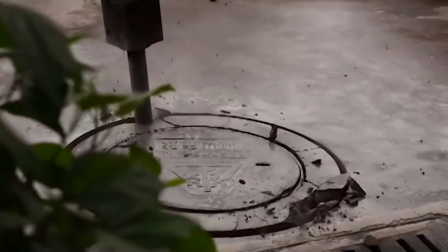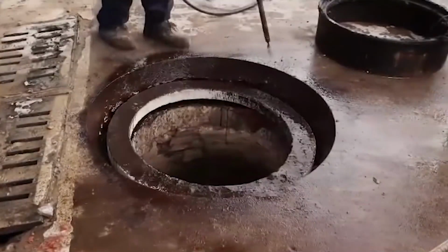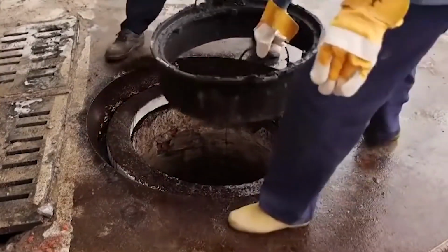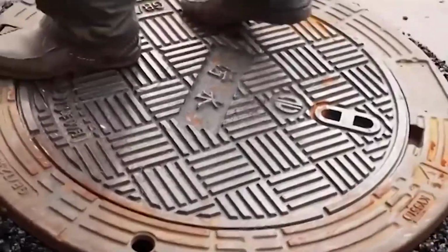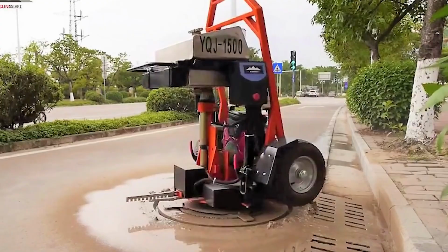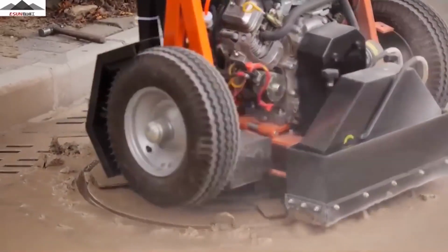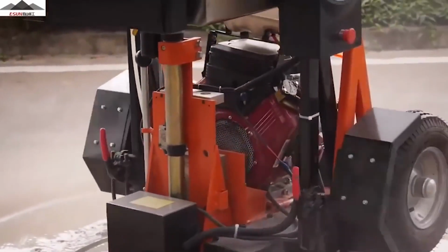Once the hydraulic braking tool removes the excess pavement, a spray gun applies glue as the various permanent components are assembled. After filling material is applied, the cover is installed and pressed into place by a roller unit. With its high durability, stable power, and extremely effective cutting performance, the YQJ1500 does the job quickly, safely, and securely.